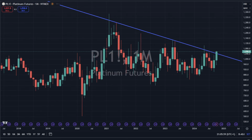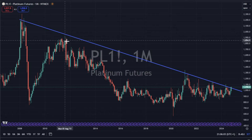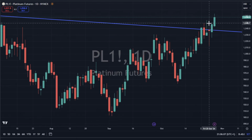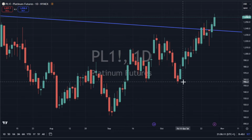We've got platinum at 1058, and it's starting to break through and turtle head out of our downtrend here. Looks fantastic. So momentum's up. We're starting to break through resistance. Let's see if it can keep that momentum going.